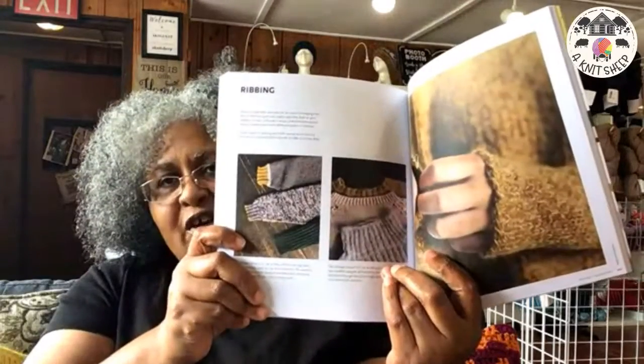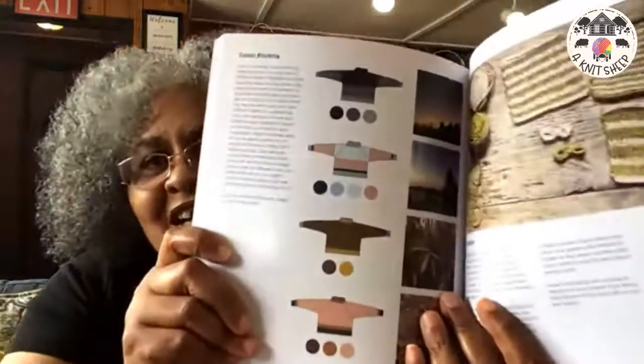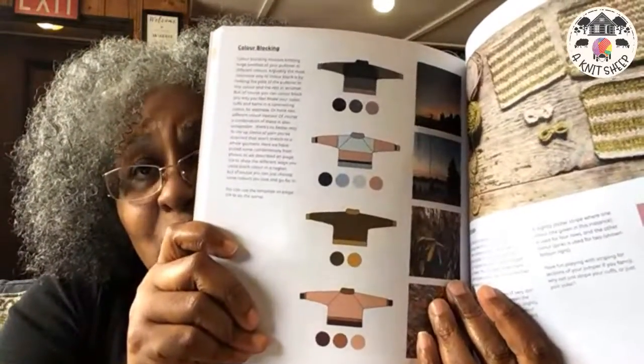Once again, this is the type of book where not only are you learning how to construct this particular type of garment, there's variations, there's how to change things. They give you instructions for various necklines and cuff and hem treatments. And there's a really great discussion of how to add color and pattern to your sweaters. So look at that section. I thought that was really a cool idea.